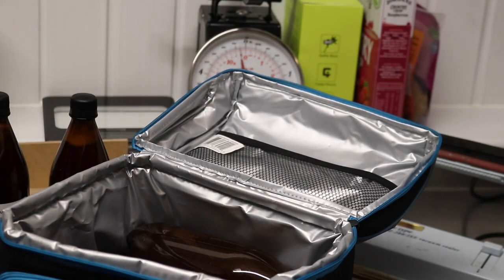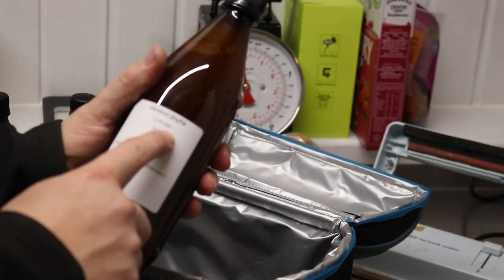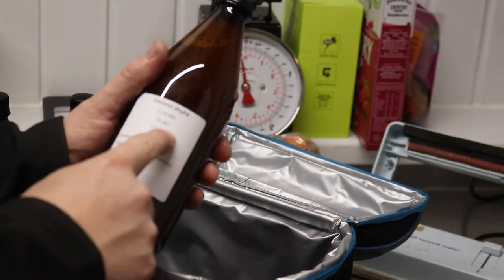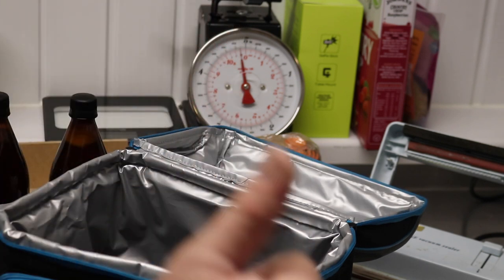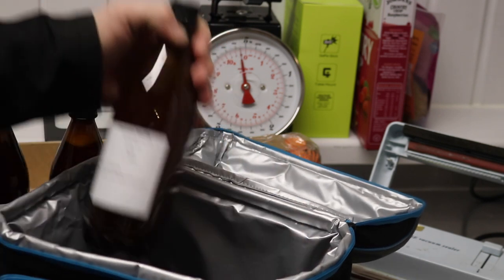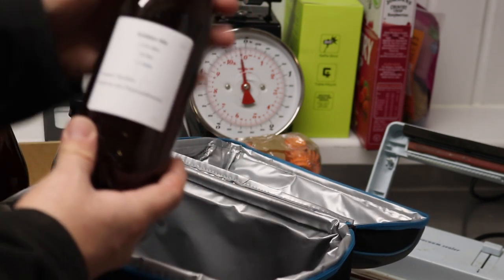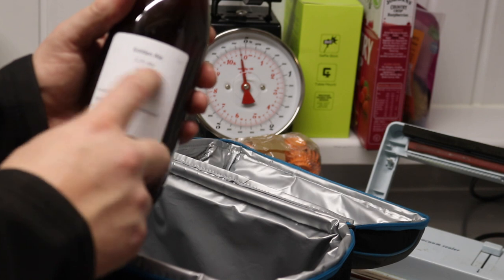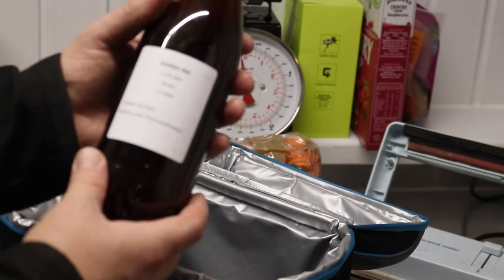Here we have another Marzen, that'll be Tom's. Here we have the Coconut Shy, 5.2, 36 IBU, 5.5 SRM, brewed on the 7th of September, so that's probably at its prime. And then we should have also, here we go, a Golden Ale, 5.2, 28 IBU, 7.2 SRM, brewed in June.